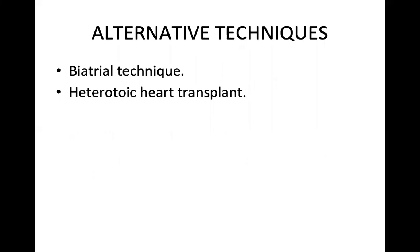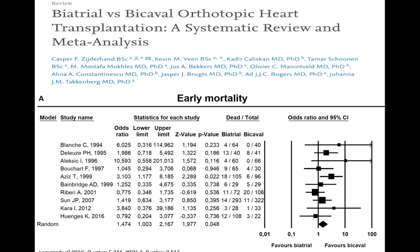This is the basic and standard technique, which is bicaval. There are other alternative techniques like the biatrial technique, heterotopic heart transplantation, or heart transplantation in a patient with LVAD. So there are some modifications, but I prefer to present the standard one, and you can read about the other alternative techniques. Now, there was a debate about which is better, biatrial or bicaval transplant. This is a recent systematic review and meta-analysis published in February 2020, this year. They compared the outcomes of biatrial and bicaval. In terms of early mortality, there is some trend toward favoring bicaval. However, it's not significant. It's touching the line.